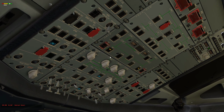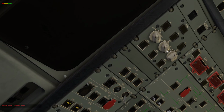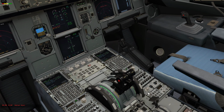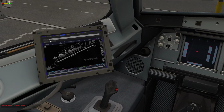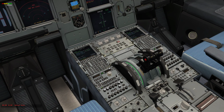Already got the fuel pumps off. ADRs off. And transponder off, to standby. Clear this out. 0000. And let's make sure we have our chocks on. Parking brake is set. Pressures are normal.